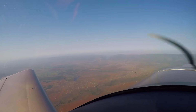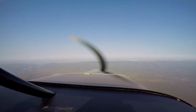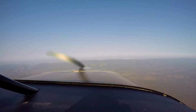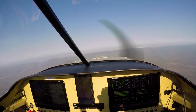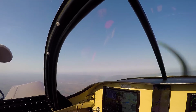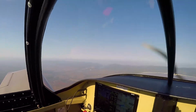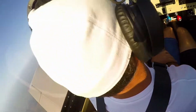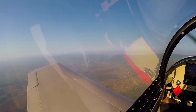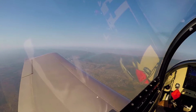Well, good morning, people. It's a lovely day again. We're on our way to Thabazimbi, and we just took off at Sodwana Bay. And there, far in the distance, you can see Pongola Poort Dam, also known as Scenic Dam. We're in our RV-9 VANS aircraft, and Jasper is the pilot here.